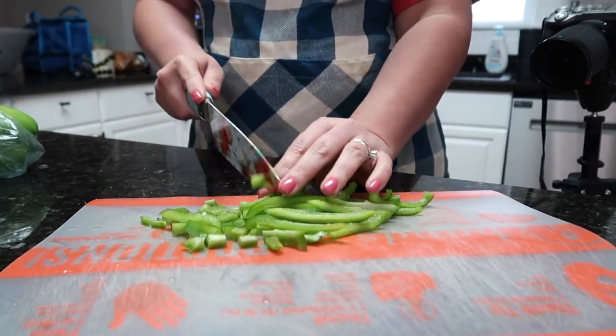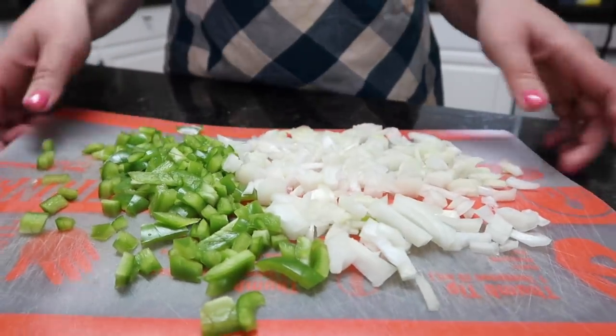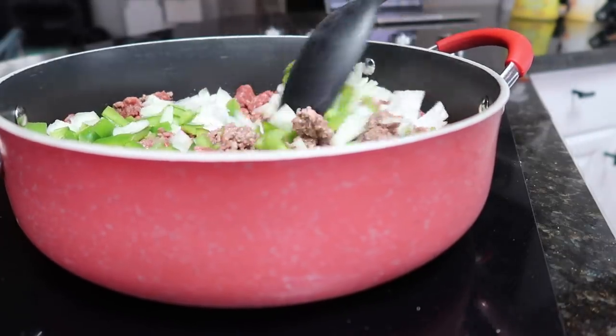Thankfully ours was not. All right, bell peppers and onions are cut up, so I'm going to set this to the side. I always love the smell of this cooking together. It smells amazing.